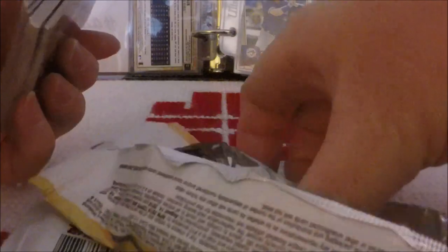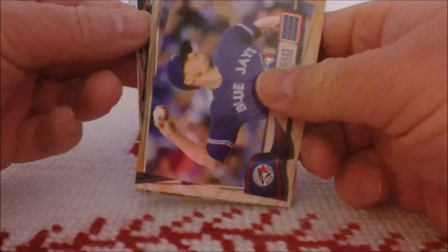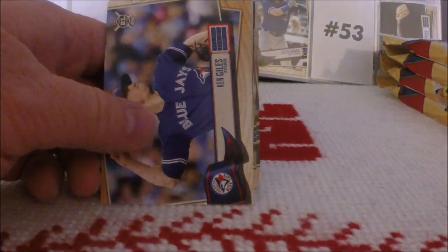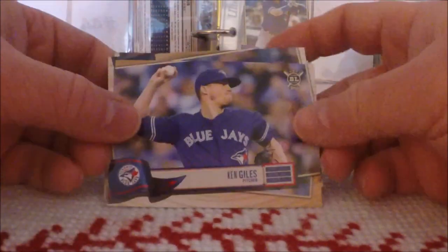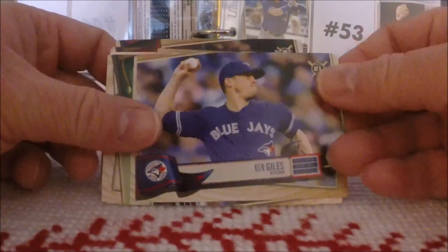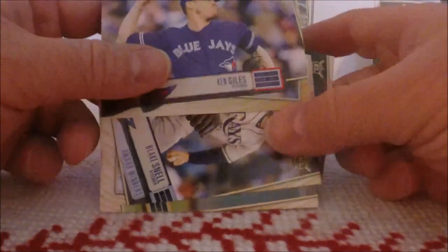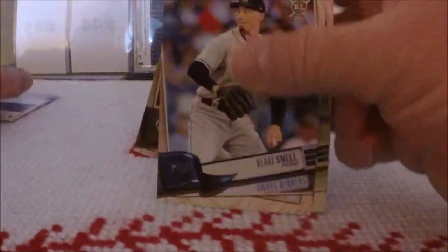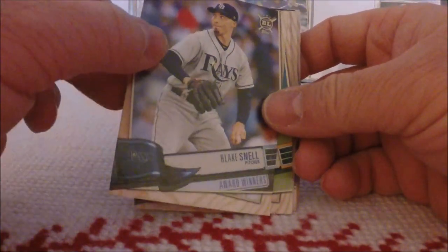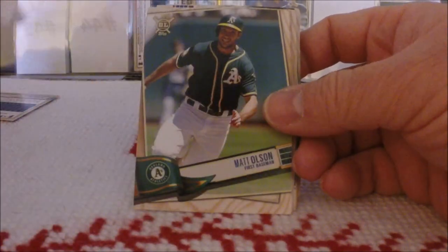Fat pack opened really easily. Now, one thing about these cards that you will notice when you eventually do open them is that there's no glossy finish on them. It's just a matte finish, just a very basic cardstock, but it works very well. We've got Ken Giles, as there are some landscape cards to go along with the traditional portrait cards. Blake Snell, award winners.